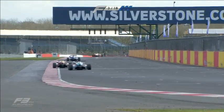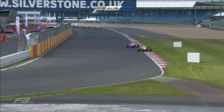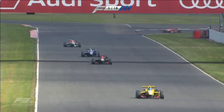At the moment, he's just trying to get a point. But first, he's got to try and get past, if he can, Giovinazzi in the yellow Jagonia IM Carling car, and then up to 10th with Gomares. So looking a bit difficult.